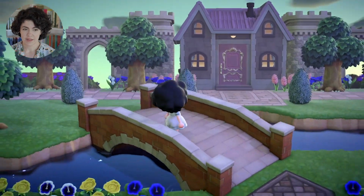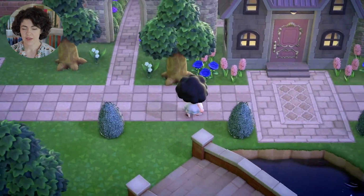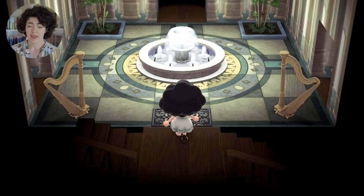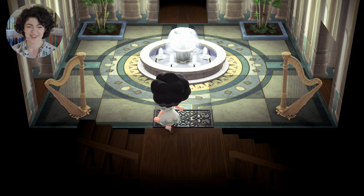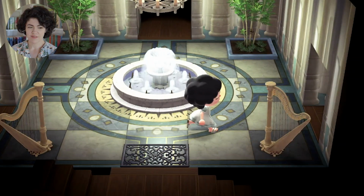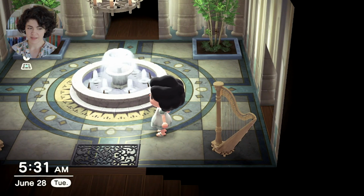All right, so let's see, should we go into the castle first or look at the castle grounds? We'll go into the castle first. Have a quick look around inside our beautiful estate. So we obviously need a very grand entrance hall, entrance foyer, if we ever want to hold a ball or something. This is where we could hold our ball. I love the trees and the harps and the fountain. Yes, just a very clean, minimalist look.